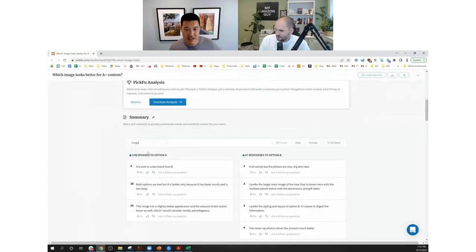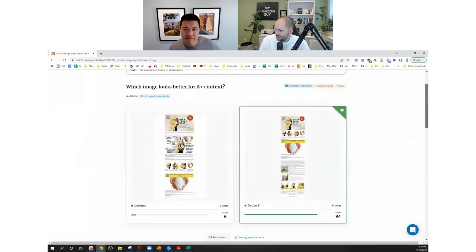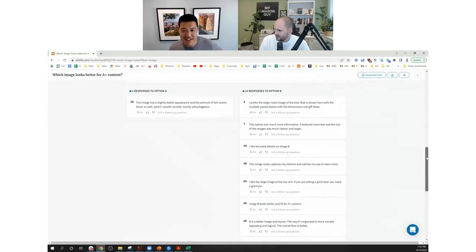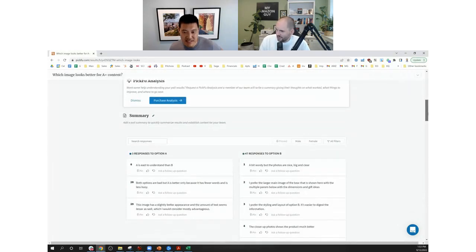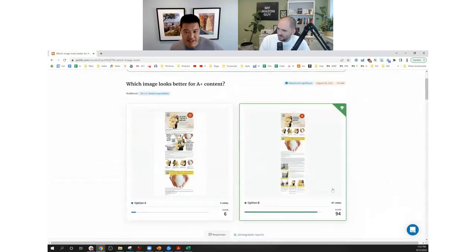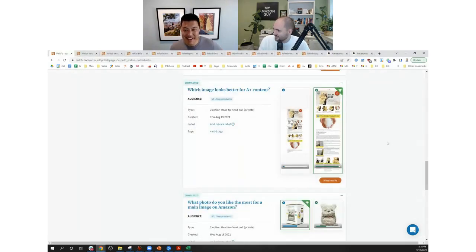So image shows up 15 times, 14 times. I prefer the larger image of the bear. Looks about the same, doesn't make sense to me. Yeah. Okay. I like the extra detail. Image B looks like a better fit. So sometimes you get test results or comments that may or may not make sense. That's okay. But when you get a landslide like this, it doesn't matter what the comments say. Go with B, right? Like that's a mandate.